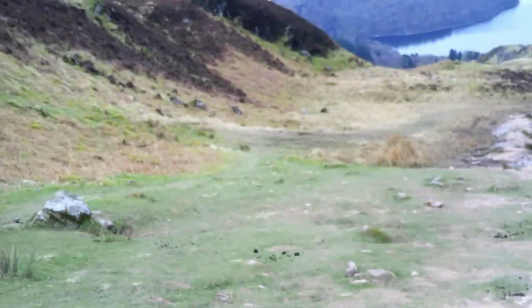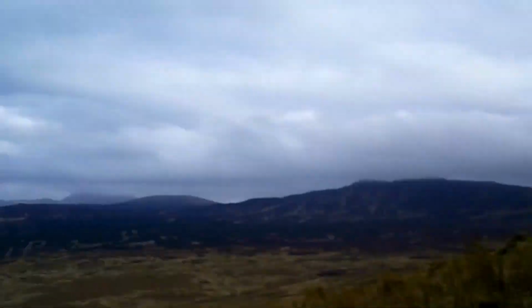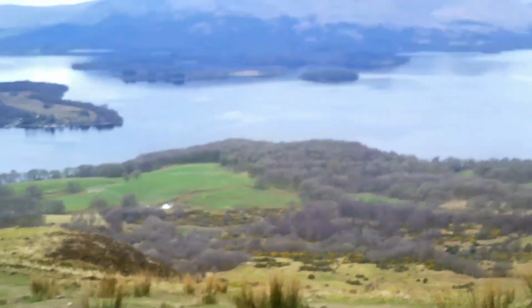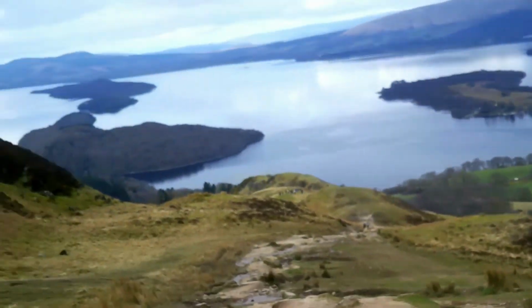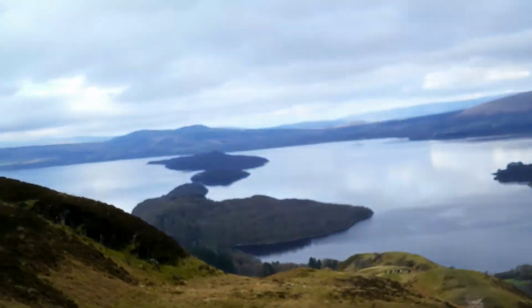So, this was Conic Hill. Again, if we kept going up that way, it would probably take you to the other side of Balmaha and all the rest of it. You can go out and come out to one of the main roads. Oh, sounds like I can hear some geese up there.